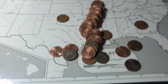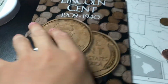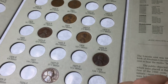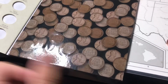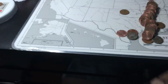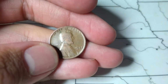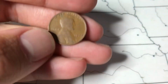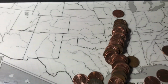You know what? While I have you here, let's check if we have it, and get our book out. I know we have the 26 and 28, but do we have the 27? No, we don't. That's going to be one that we don't have yet, so that makes 2 for this box that we don't have yet already in the first 10 rolls, so that's an amazing find right there. It's pretty worn, but that's normal for these old coins. It's a great find. Let's see what else we can get.